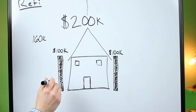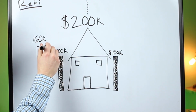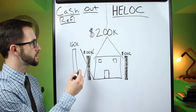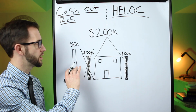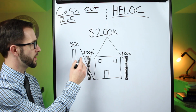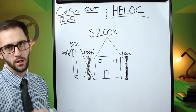Sorry, a little dyslexia there. So when you go to do that, what basically happens is they cross this loan out and they start a brand new loan at this amount of $160,000. And when they cross this out, essentially what they're doing is paying that off. So they'll pay this $100,000 loan off, that existing note. They'll give you this new one, and then since they only needed $100,000 of this to pay that off, you get the other $60,000 in the form of a check at closing.